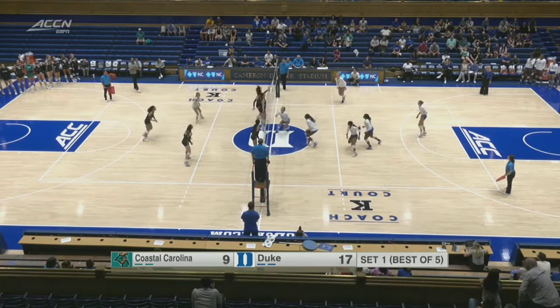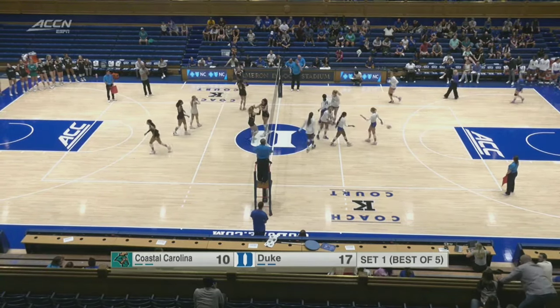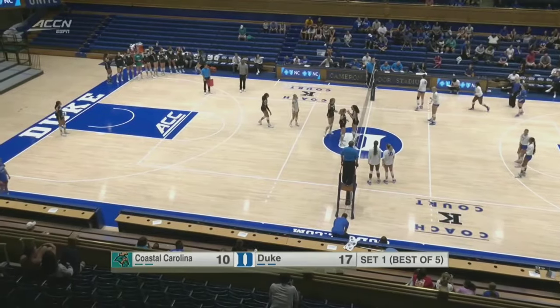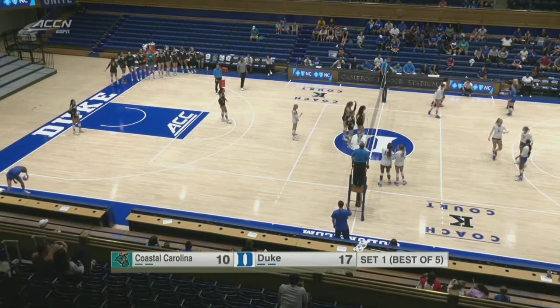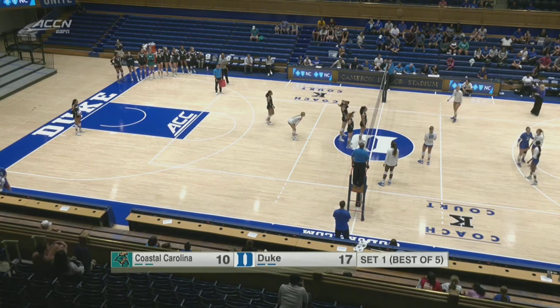Punched over, and Blue Devils out of system. There's not much they could do. And that was what Coastal wanted to do. Wanted to extend the rally, put themselves in system, take Duke out of system, and really force their outside hitters, they being the Blue Devils' outside hitters, to make some passes, put them in an out-of-system situation. They did that there. Worked out nicely.